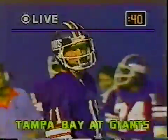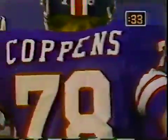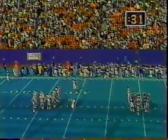And Perkins must be one of the happier men in the Meadowlands right now. All kinds of pressure on him. Why didn't he play Phil Simms earlier this year? He said that the offensive line of the Giants was not ready. And there it is, winding down.